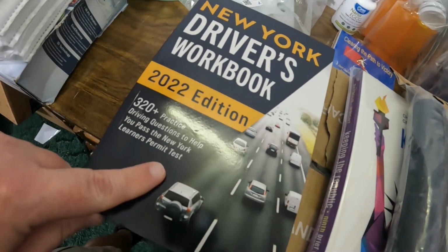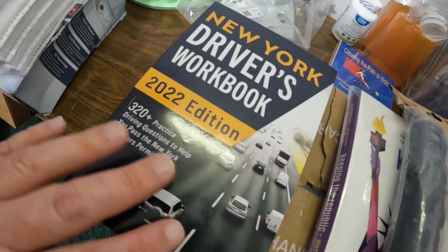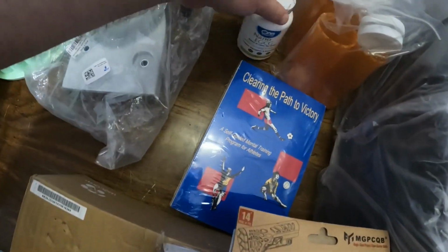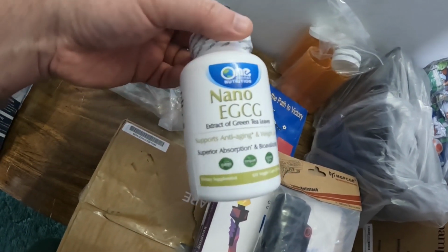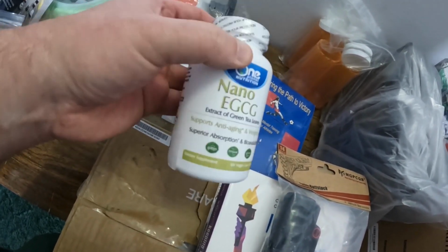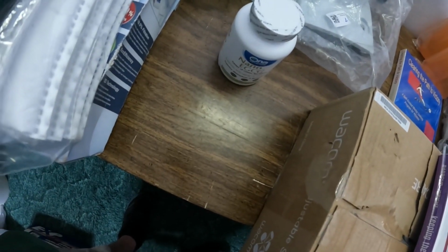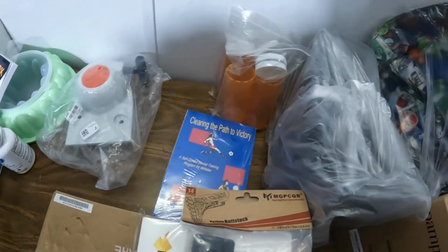Now, this New York driver's workbook, I've had it for a while. That's why it was in the X bin. This is actually something that I've had for about 1.5 years. This Nano EG CG stuff I've had for, I don't know, 6, 7, 8 months, but I either have 50 cents or $1 into this, and it sold for how much? $16.46 free shipping, so I still consider that pretty good profit.